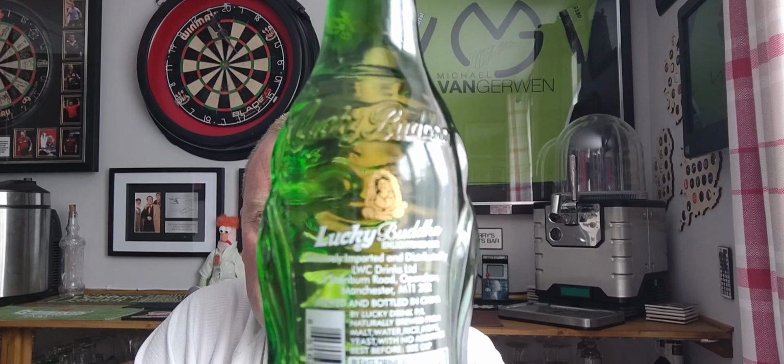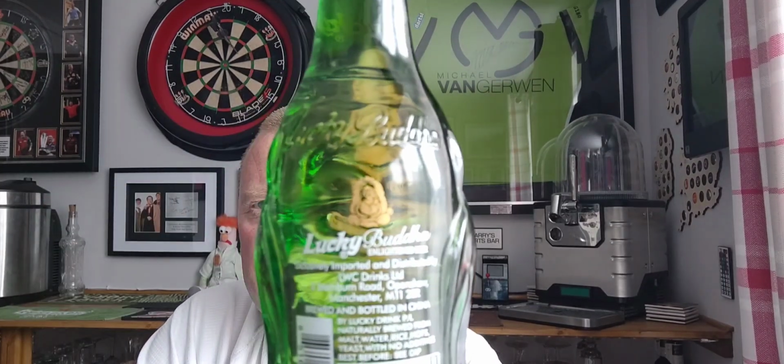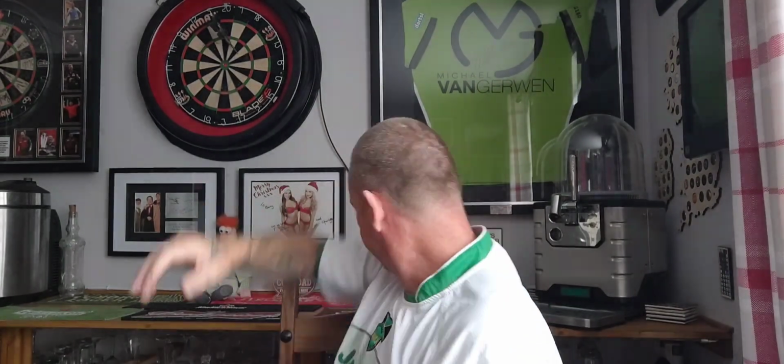On the back, you can see that little image of a Buddha. Above it, it's got Lucky Buddha embossed on the bottle, then the image of the Buddha, and Lucky Buddha underneath. That image is what is embossed on the front. Don't know how well you can see that. So there's the old crown, Lucky Buddha bottle cap. £1.49 from Home Bargains.